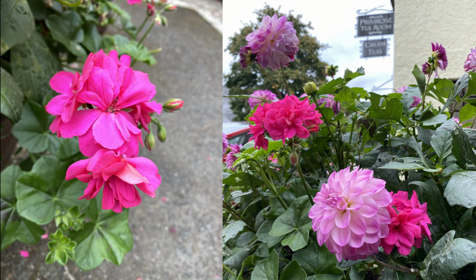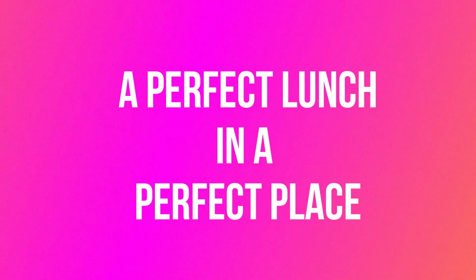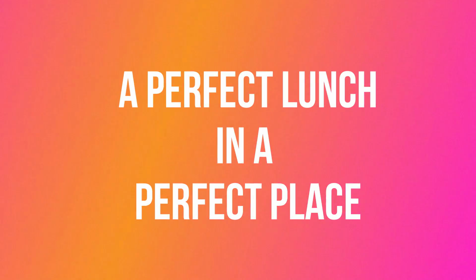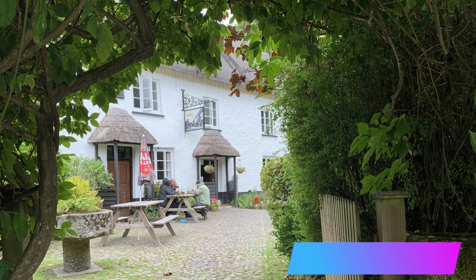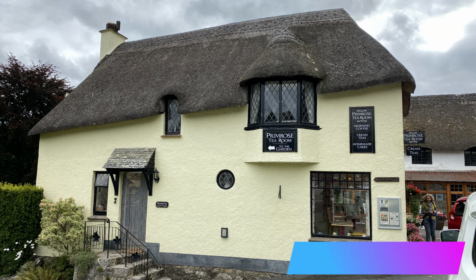What I didn't realize was that I was about to eat the most deliciously perfect lunch in a beautifully perfect setting, at this tea shop. We ended up having lunch there because we stopped first at the only other eating establishment in this tiny village, a pub called The Cleeve, and discovered it wasn't serving food at that time of day. So we walked a few yards up the road to the Primrose Tea Room, and we were surprised and delighted to enjoy what would be my most favorite lunch of my 5-week British holiday.